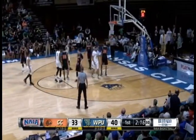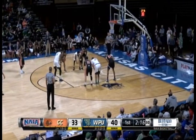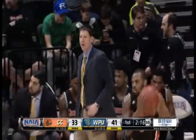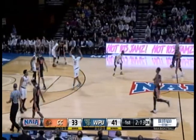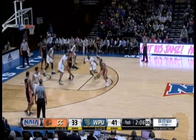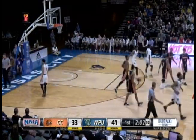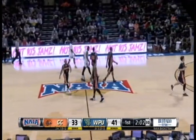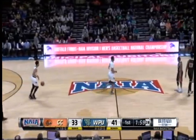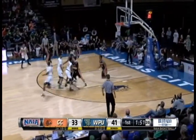Free throw up, good. Torrin Jones with 14. A 73% free throw shooter. Second opportunity right through there. Jones is feeling it. He's got 15. Inside off the hands of Coffey, and the officials say that Coffey touched it last. Only 3 conference losses for William Penn as they went 30-3, 23-3 in the conference.